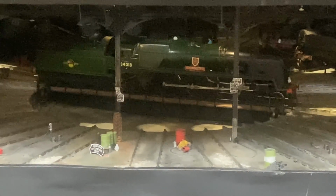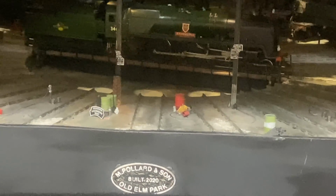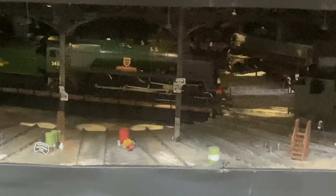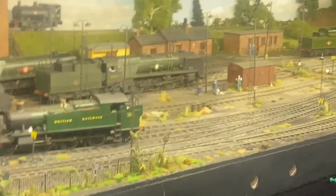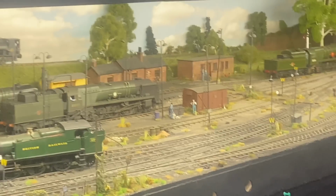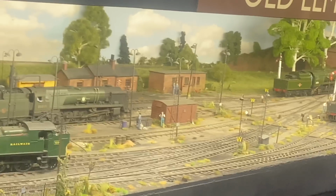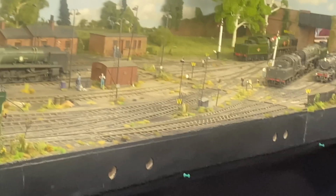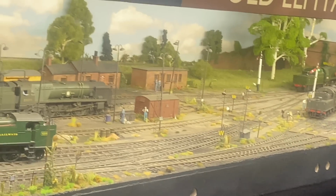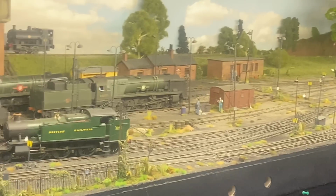The inspiration for Old Elm Park came from the engine shed at Didcot and various books and photographs of Old Oak Common. The name comes from a combination of Old Oak Common and Elm Park, Reading Football Club's old ground. Basing the layout around Reading gives the opportunity to run Western, Southern and a few other visitors on inter-regional trains where locomotives would be serviced.